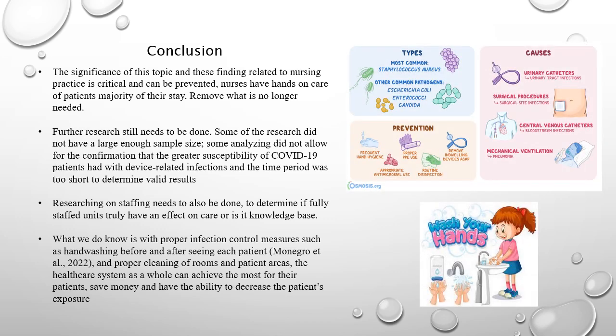My PICOT question, unfortunately, was not answered fully either. Further research still needs to be done with larger groups of patients, as it was undetermined if the susceptibility of having COVID-19 and these device-related infections were truly valid or not. And lastly, the staffing. Yes, it is an issue. However, I'm not exactly sure if it's the short staffing or just the knowledge base of caring for these lines and these patients that is truly the issue.